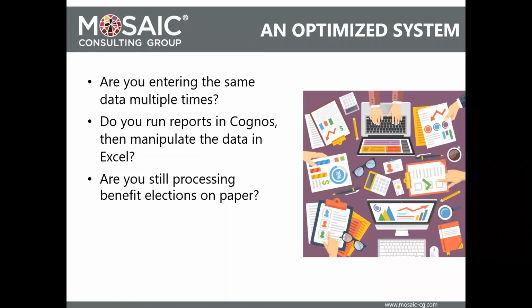Likewise, if you find yourself manipulating processes to fit UltiPro, what is it that you're doing and how can this process be improved? It's 2019, and you'd be surprised how many companies still process their benefit elections on paper. Paper elections have to get into UltiPro for payroll deductions, which means another manual step for manual data entry. All manual data entry comes with the opportunity to make an error. We're only human after all, but how long will it be before that error is discovered?